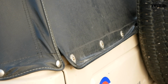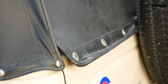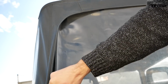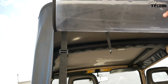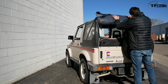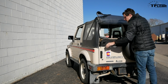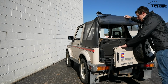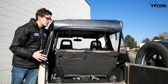Now the top is a little bit unconventional. This is a Bestop, but the original would have operated the same. You've got a series of snaps here, so you do all the snaps, one more here, and then you got some zippers. Then we have some more straps here, which hold the roof to the tailgate like that, and then like that, and the lockable swing gate can open like that, and it's super light, and look how wide that opening is.